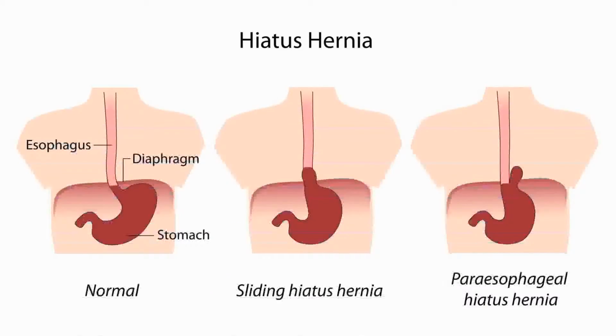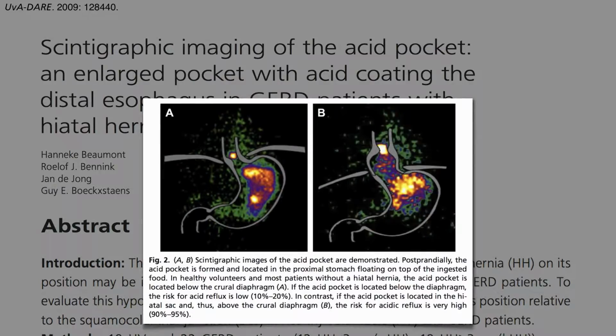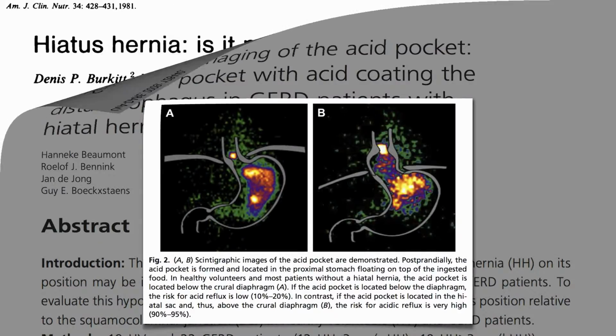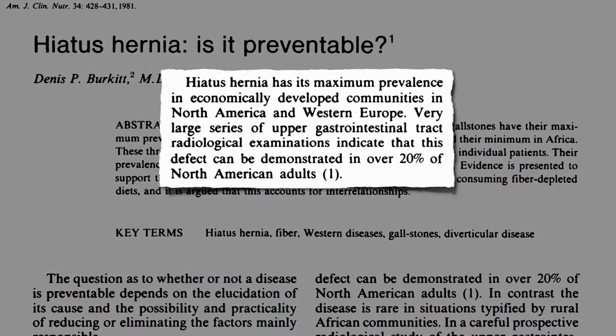Hiatus hernia occurs when part of the stomach is pushed up through the diaphragm into the chest cavity, which makes it easy for acid to reflux up into the esophagus and throat. It affects more than 1 in 5 American adults.